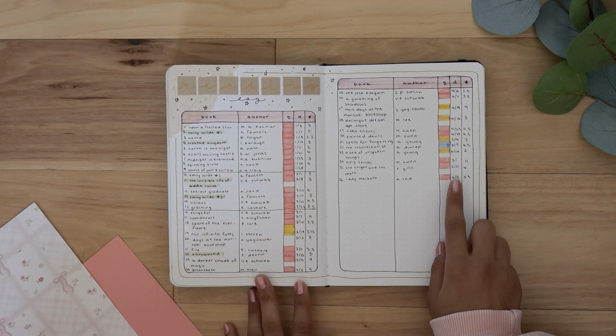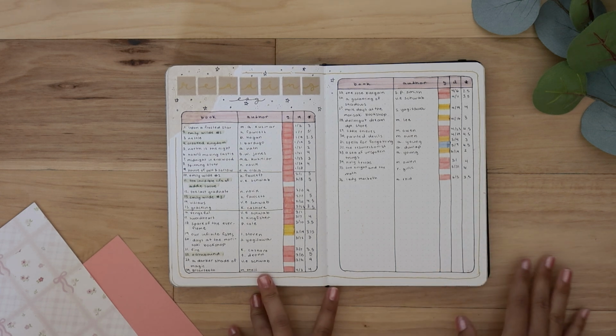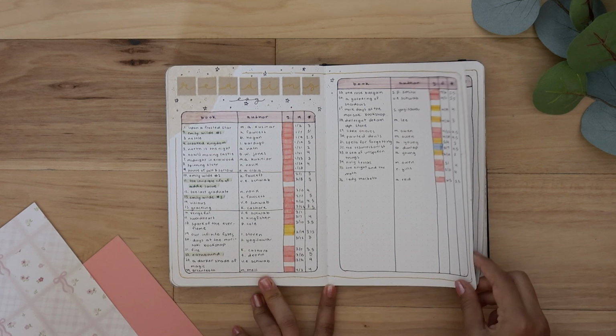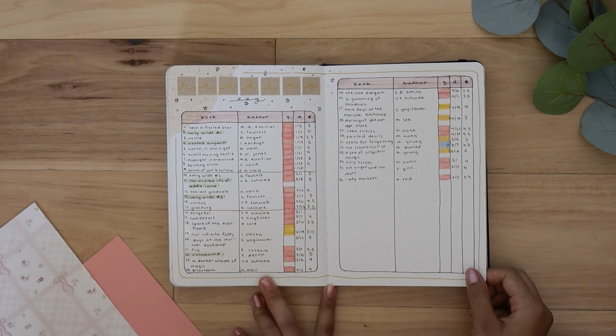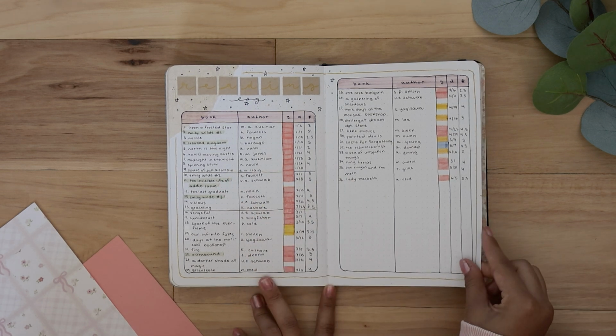I also like to keep track of the date that I finished the book and then my star rating. I'm not the biggest rater, I think. I don't always think of books that way, so I'm not sure if all these are necessarily accurate, and I do like to highlight my 5-star reads as well.